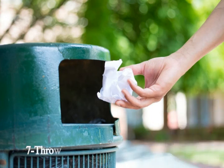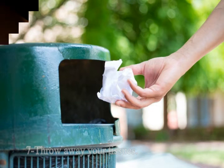Number 7. Throw away your tissues. If you sneeze, cough, or blow your nose, immediately dispose of your tissues. It's simple, but it goes a long way. Not only does this action keep your personal germs at bay so you don't spread them to others around you, but by not reusing tissues, you're also making sure that you don't expose your nose to any new germs.